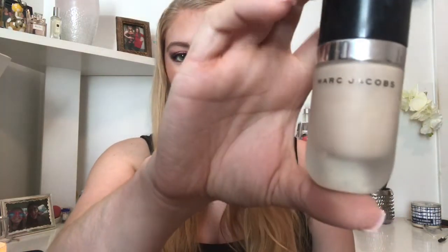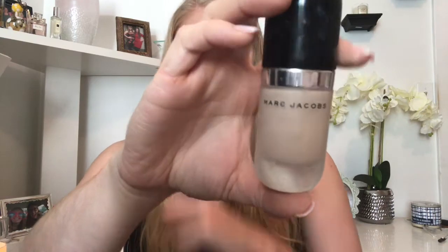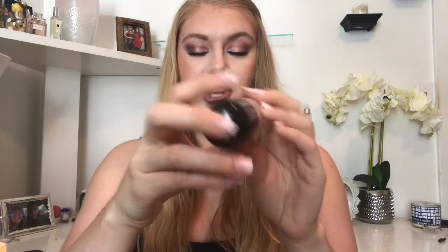Next up, I have a foundation. This is the Marc Jacobs Remarkable Full Cover Foundation. So this was definitely hyped when it first came out, and a lot of people liked this. I have the shade 10 Ivory Light. This is one of the very few foundations that I've ever encountered that are too light for me, and this is almost white.